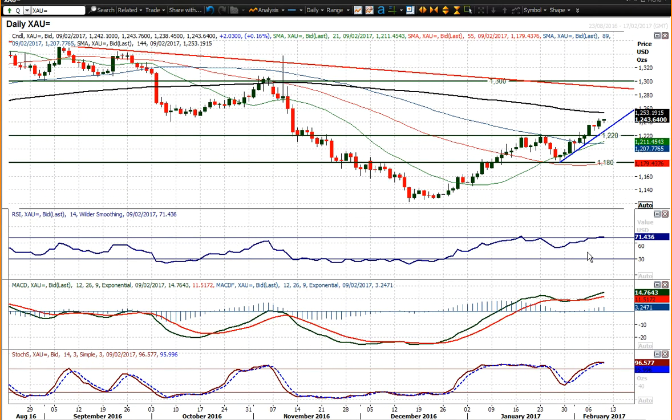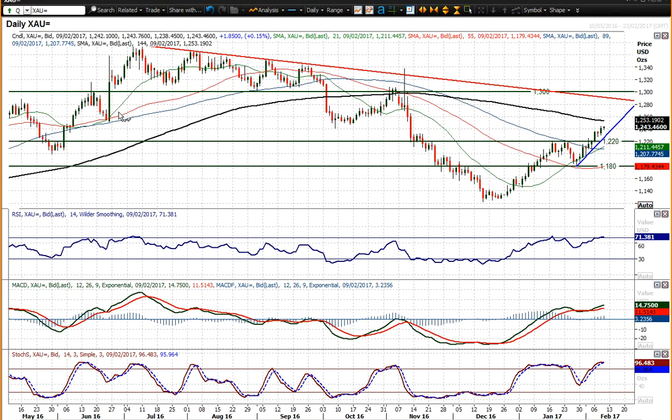So that could suggest it's going to be a little bit slower, and maybe you might get a little bit of an unwind, and the RSI might just hover around this high 60s, 70s level. But generally speaking, I still think there is upside in this. Now having broken above 1240, 1241, it now comes into the realms of breaking higher and moving on.